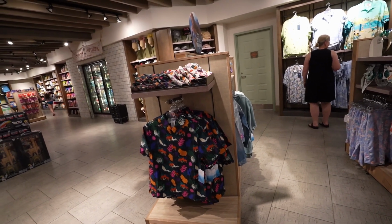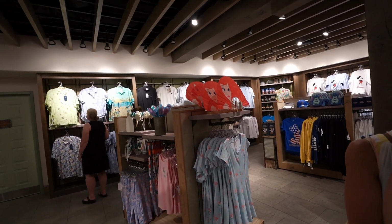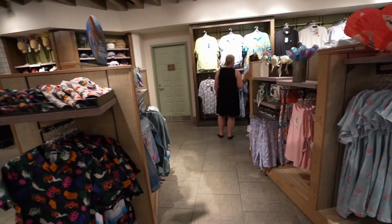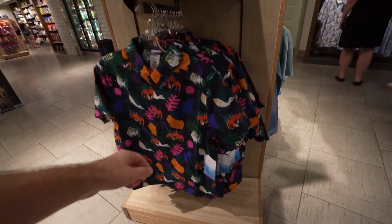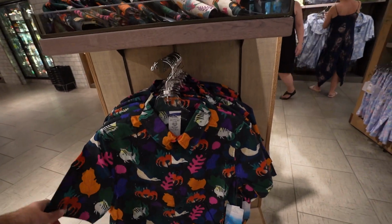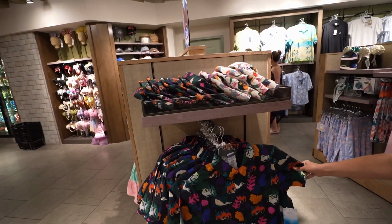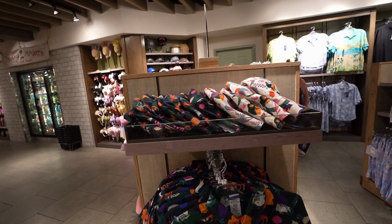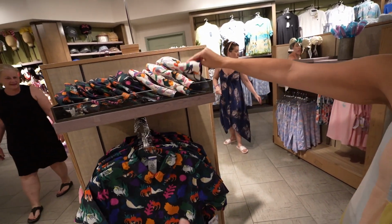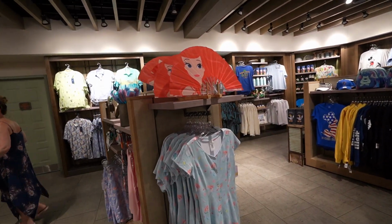Now, I don't know how specific a lot of this is to the Caribbean Beach Resort, but obviously with the new Little Mermaid movie coming out, you do see some merchandise popping up here in the store. So down here, you can see it says The Little Mermaid. So this is maybe specific to just that. I don't know how long this is going to be around and on display, but I'm gonna guess because obviously it's the new movie, we'll see this for at least a decent while. So I don't know, this could change if you guys are coming in like a year or so from now. But for now, there are some options for some Ariel merch.